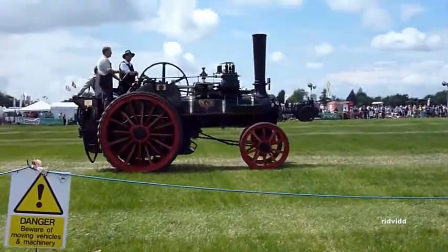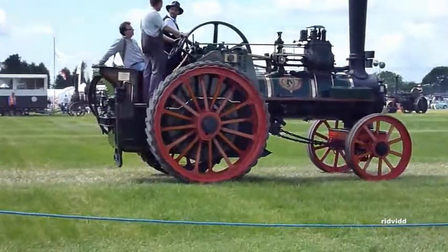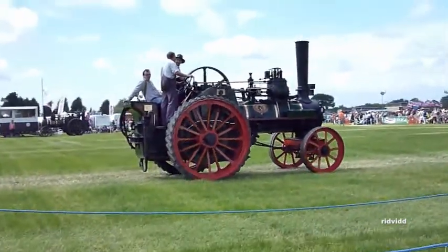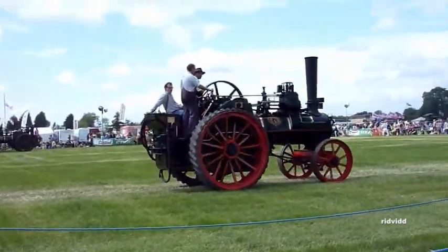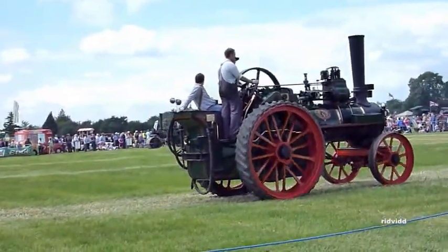Next, a steam engine owned by Tony Harrington. It was built for export to Turkey, but it was stopped from going by the intervention of the First World War. So quite different to some of our home vehicles.